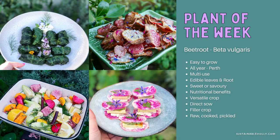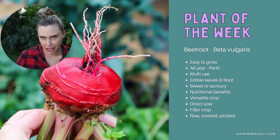The leaves, you can make little wraps or dalmatis. You can use the roots to make chips, delicious chips. And if you haven't tried the roasted beetroot, you definitely have to. Adding that into your roast veggies or these little mini sliders, because you can also eat the beetroot raw.